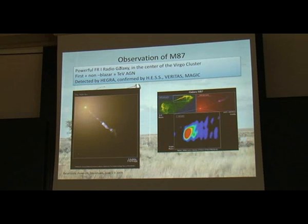So now turning to the radio galaxies, we heard already with Robert Wagner's talk for MAGIC that M87 has been observed by TeV telescopes. It has been observed first by HEGRA, then confirmed by HESS, VERITAS and MAGIC. So it's a powerful radio galaxy at the center of the Virgo cluster, and it's well suited because it has a prominent jet visible in optical light, in radio, and here in X-rays.